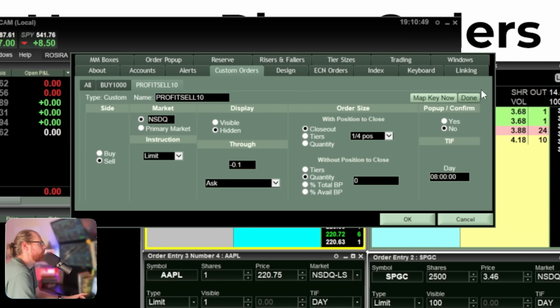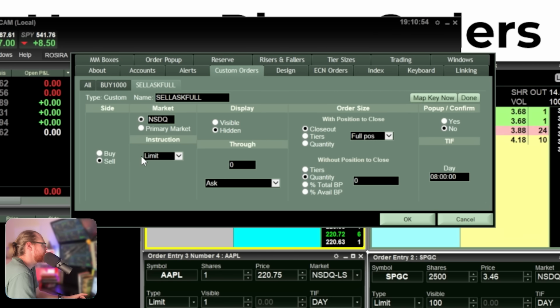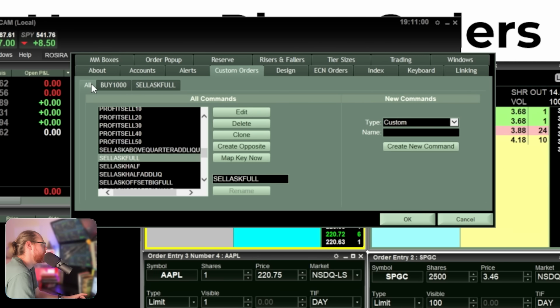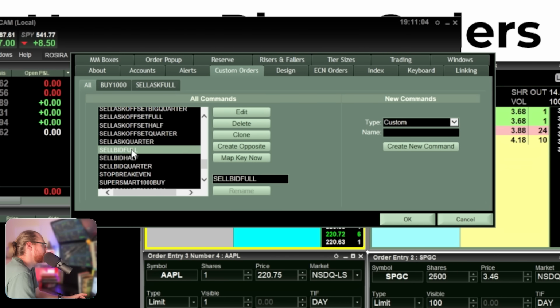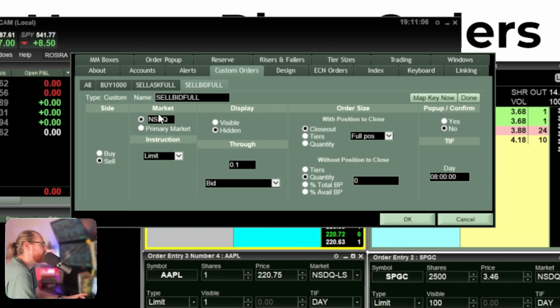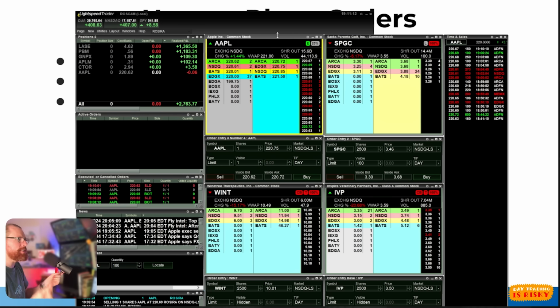NSDQ. So we could, not that it really matters to take more trades, but sell ask full, sell order ask full position, right? Quarter, half, you can set it as you'd like. When I want to sell on the bid, sell bid full, 10 cents below the bid, boom. I can be getting in and getting out as quick as pressing buttons. It is so fast.